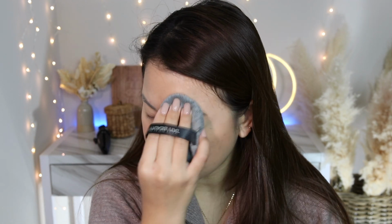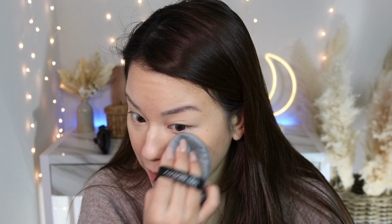Definitely a lot tanner than my skin. Not my favorite, but as far as the texture, it's smoothed out very nicely. It looks a little darker underneath my eye just because of the shade. But if it's in a light shade, I feel like it would just blur out very nicely.